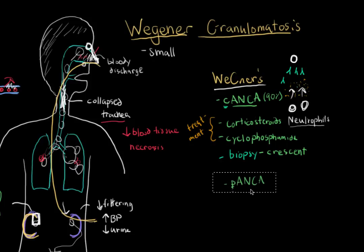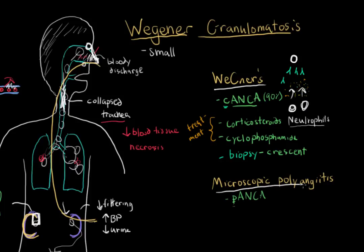Let's go ahead and actually move this further down so we can make room for this other disease. It's called microscopic polyangiitis. So many blood vessels are affected, and it's microscopic, so you want to think small vessel vasculitis, just like Wegener's. Now, microscopic polyangiitis is different from Wegener's because you see pANCA instead of cANCA. And around 80% of the patients will have this pANCA. Why you get a different type of ANCA, anti-neutrophilic cytoplasmic antibody, is really unknown, but it's a good way to tell the difference between these two.